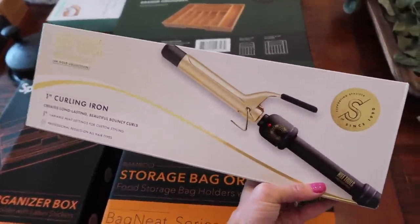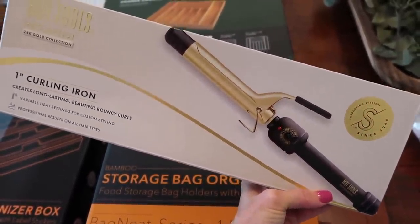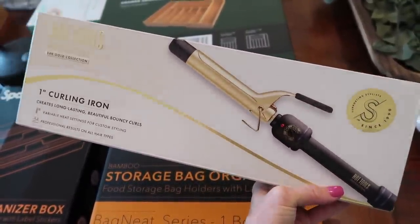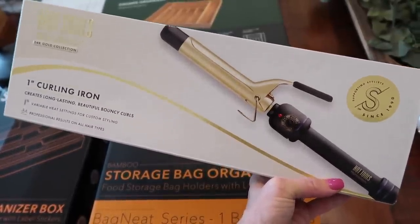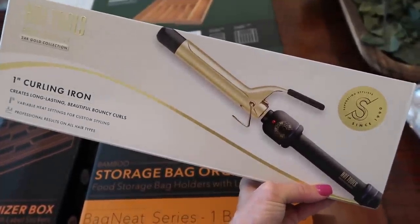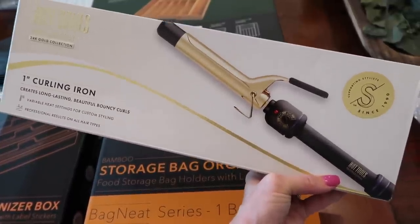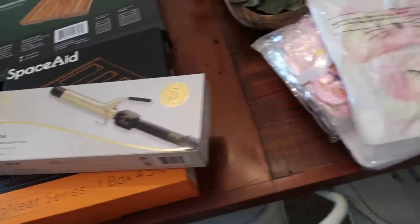I also got a new curling iron. Mine was falling apart, and this is the exact same curling iron I had before. I thought about getting a different brand, but I loved mine so much. And then this one had over 20,000 reviews on Amazon, and I was like, you know what? Compared to the other ones, this one had the best reviews, and I already knew I loved it, so why get something new if you already know you love something? So got the exact same curling iron I had before. It's just the other one I had so long that it finally broke, but got that.